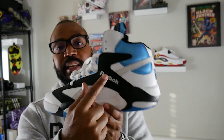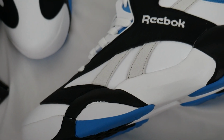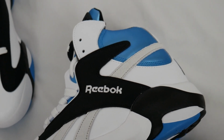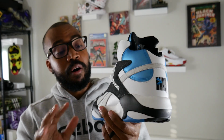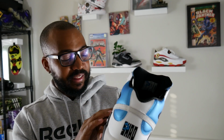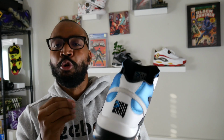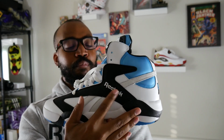Now you're gonna have on the side the Reebok branding that is gonna be in the middle of this black patch that almost has a texture to it. Now I'll tell you, the whole shoe is all synthetic materials. I don't think there's any actual leather on the shoe. It's all synthetic, but it's gonna have this weird, almost really low cut Durabuck feel that has a kind of texture to it, again with the Reebok branding right here in the middle.